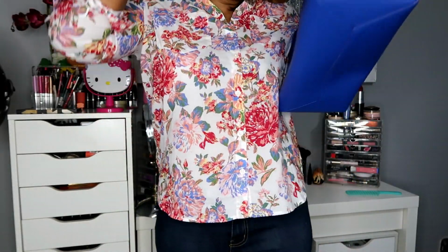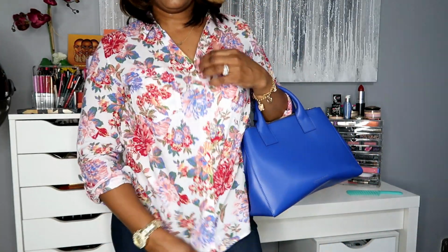Sort of look like that, but I probably won't wear it like that unless I'm going shopping or something. But I'll mainly be carrying it like so, you know, going out and whatnot.